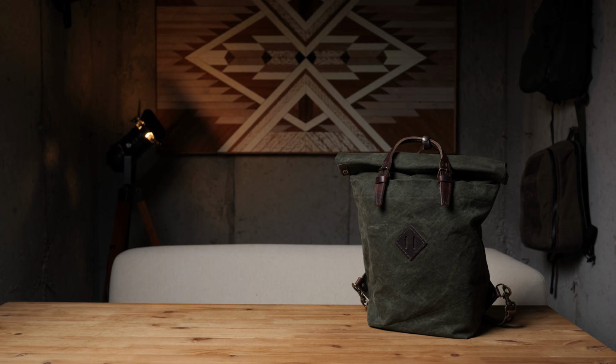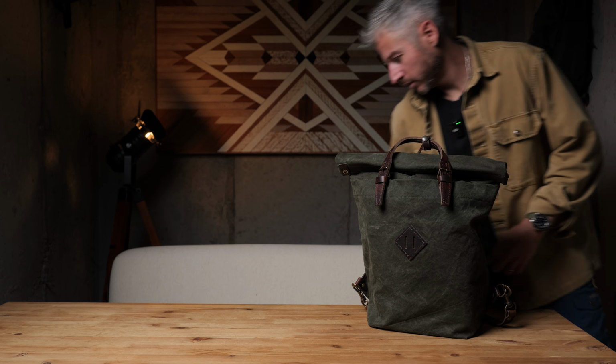Bleu de Chauffe, Bleu de Chauffe, Bleu de Chauffe, Bleu de Chauffe.